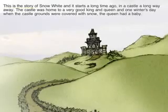This is the story of Snow White, and it starts a long time ago in a castle a long way away. The castle was home to a very good king and queen, and one winter's day, when the castle grounds were covered with snow, the queen had a baby.